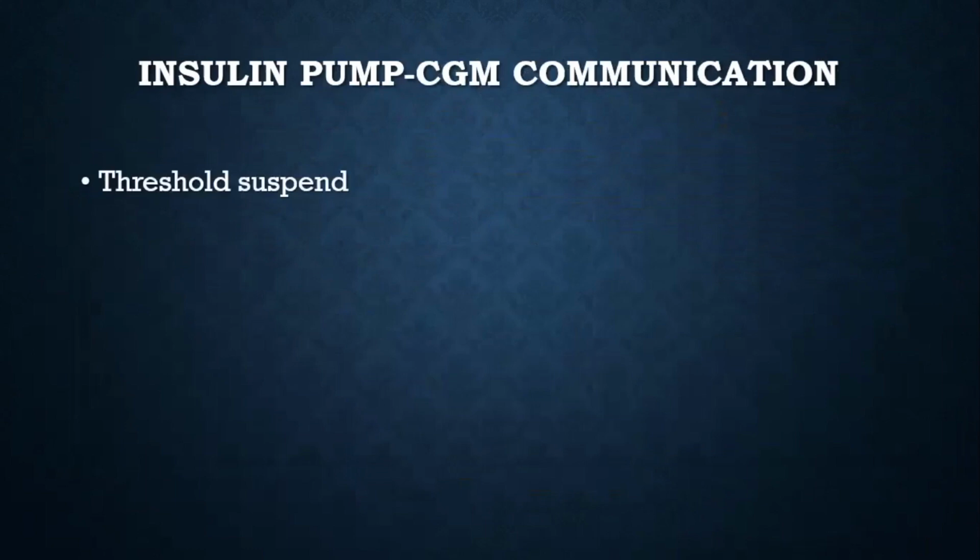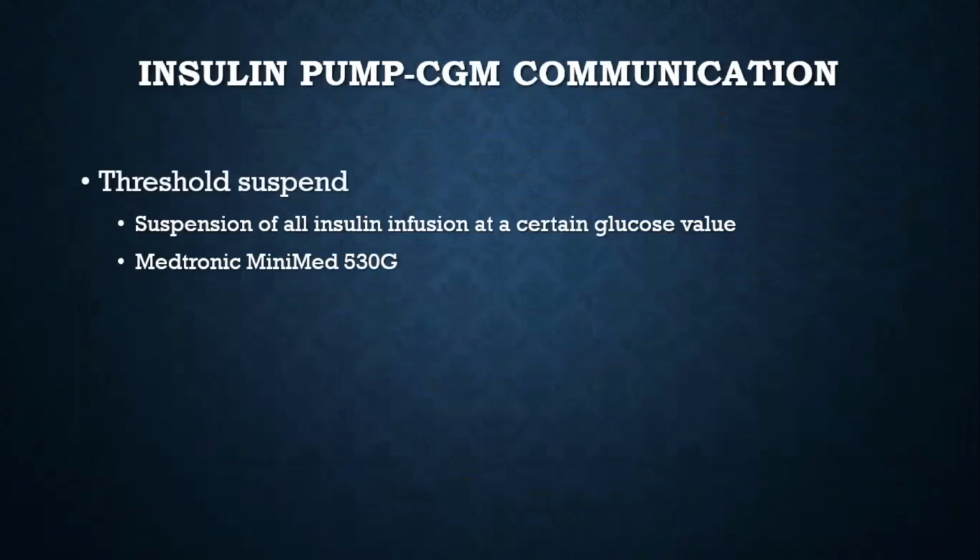One of the first functions was in the Medtronic MiniMed, started on the 530G, which is called threshold suspend. So the patient sets a glucose value, a target, say maybe 60, at which point if the continuous glucose monitor says we've hit a blood sugar of 60, the pump will stop infusion of all insulin in order to avoid subsequent hypoglycemia.